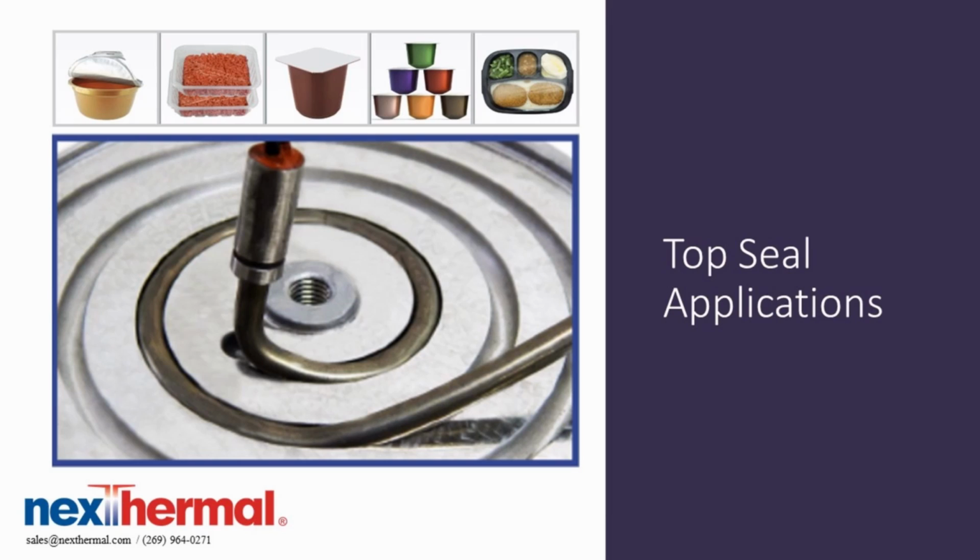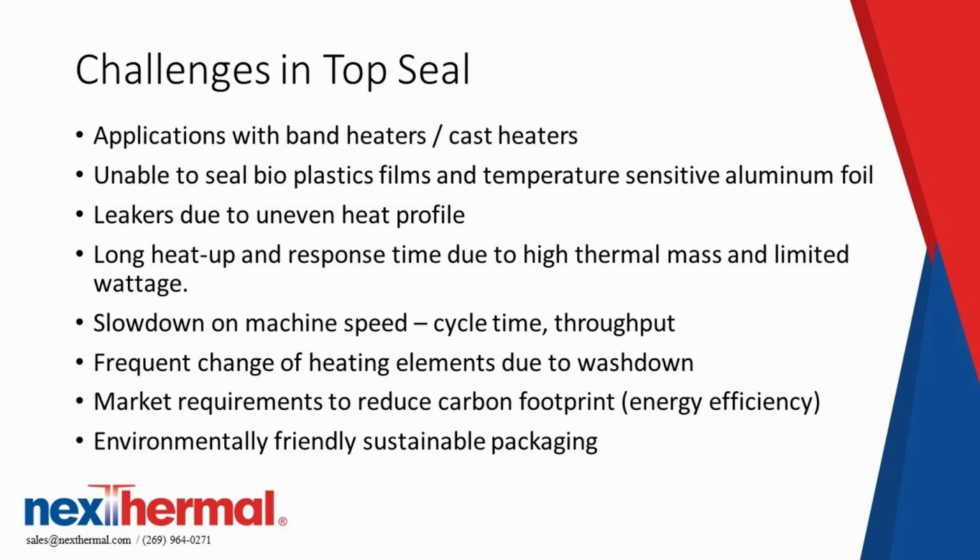Top seal applications. Here are some of the products out there: hamburger bags, for instance, and yogurt containers all have some type of top seal. Some of the challenges in top seal.